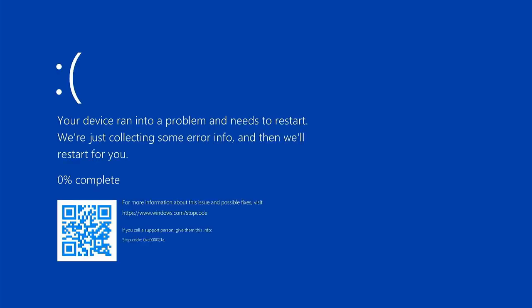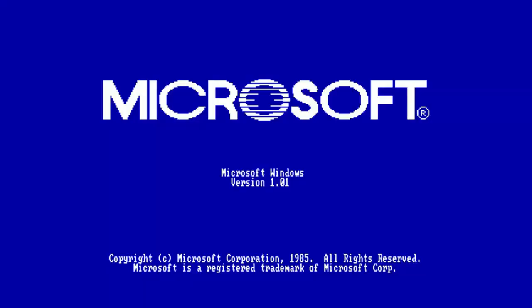If you've been a Windows user for any length of time, there is no doubt that you have probably run into this at some point. Say hello to my little friend! That, my friends, is called the Windows blue screen of death, and it has been absolutely wreaking havoc on Windows computers all the way back to 1985.